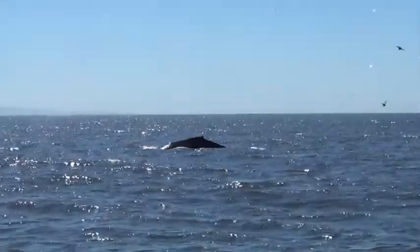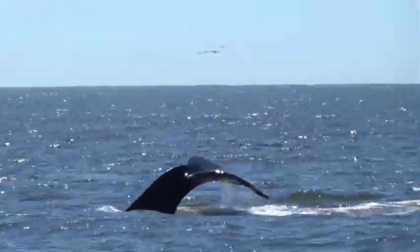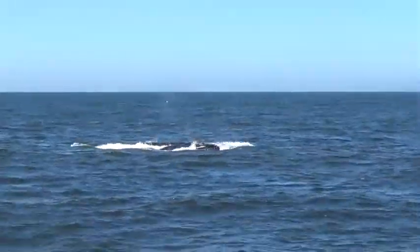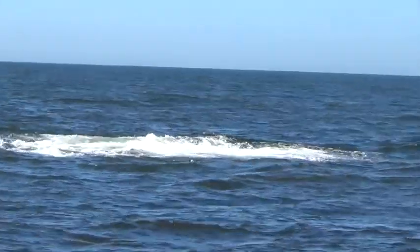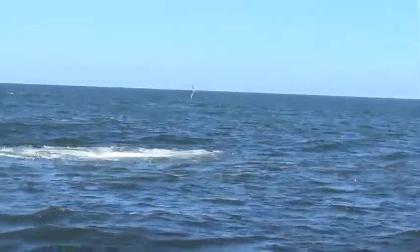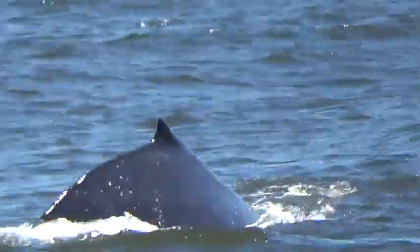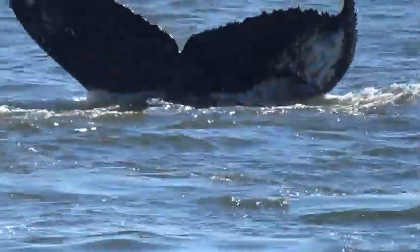It's worth the Dramamine, it's worth the ginger snaps and the toast and eating the apples, just to see these beautiful, giant, graceful creatures out there, lunge feeding, logging they call it, when they're just ambling along the top of the water. When they get excited, you can hear them trumpeting. It's worth the watch. Get yourself out on a boat, enjoy a fluke or lunge feeding whales.